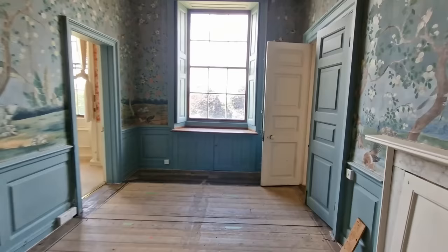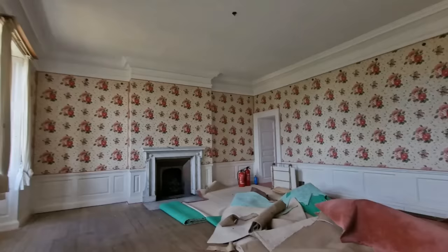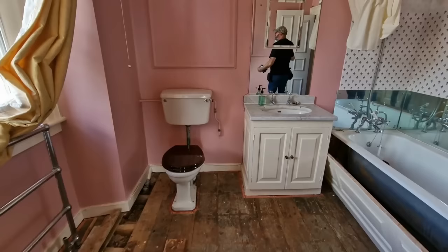I mean, here we go. It's a good view of the garden here, guys. Pretty central. Oh, I'm blown away, guys. I really am. Ripping all the carpet up in here. Jesus. What's beyond here, mate? Oh yes, look at the airing cupboard.